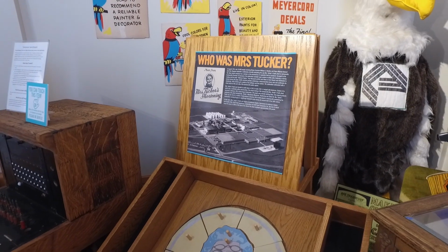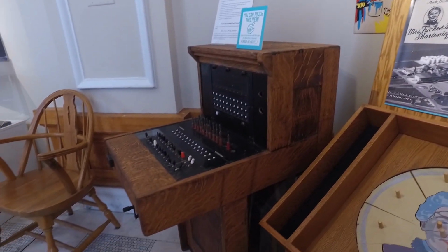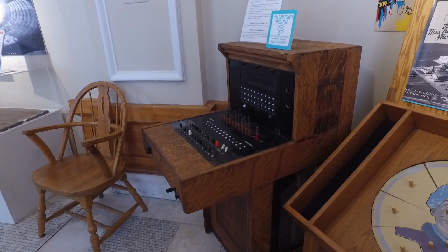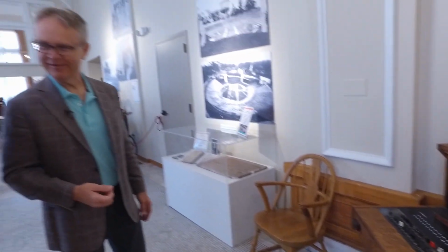I mean, kids all have cell phones now, little computers in their hands all the time. They must look at this and go, "What?" We sometimes joke with them saying, "Hey, can you carry this around? Can you text your friends on this?" Oh man.